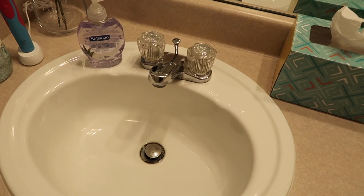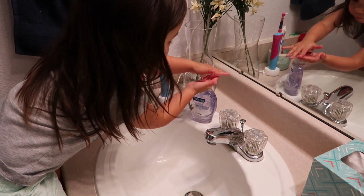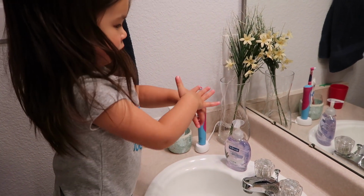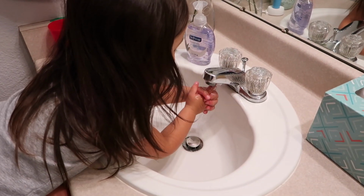As far as washing her hands, she does use this regular little soap pump just like the rest of us would as adults. They do make smaller ones that are really good because they're like kid size, but she's never had a problem learning how to use one of these, and she does really well with it, so I never saw a reason to buy one. So she just has the regular soap pump.